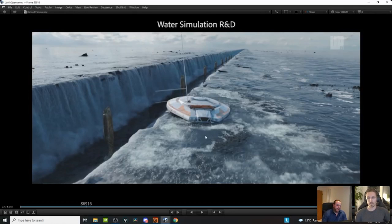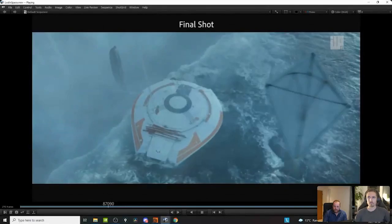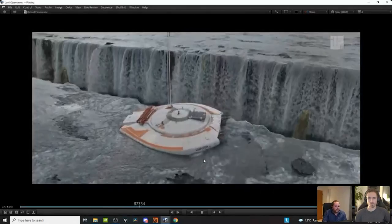Yeah, exactly. I think what's impressive about this is not the fact that it's long. What's impressive is that we can put the camera anywhere and these shots work without having to tweak a lot on the simulation end. Yeah, so RAM and all that should be okay. As long as you have like 32 gigs of RAM, you should be okay.